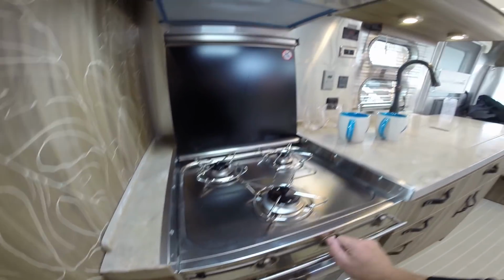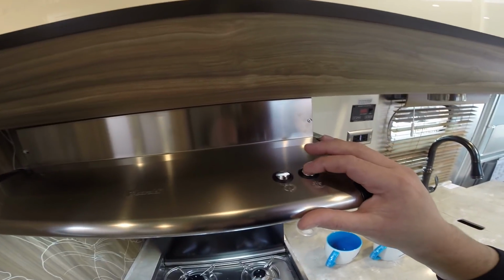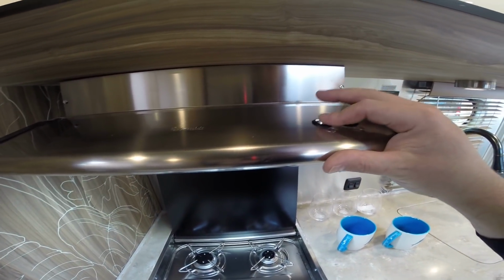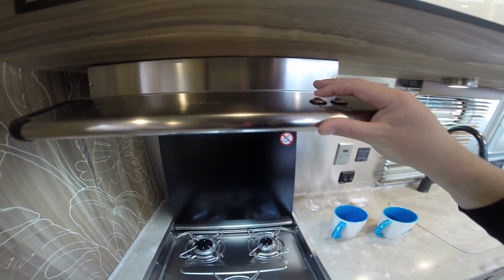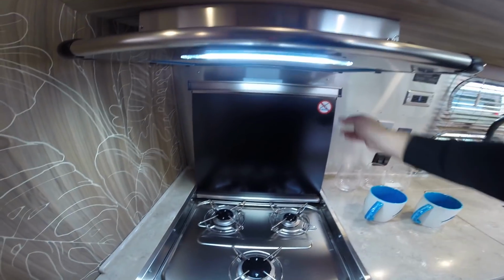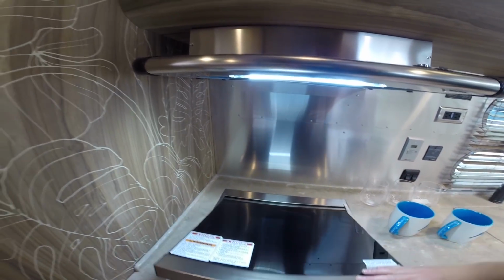But once that ignites, you want to turn on your cooktop ventilation. There's a light for it. There's an LED light. This is a new version of the Baraldi cooktop ventilation. And there is a vent louver that has to be open on the exterior of the trailer. So you want to make sure that's open to get proper airflow.